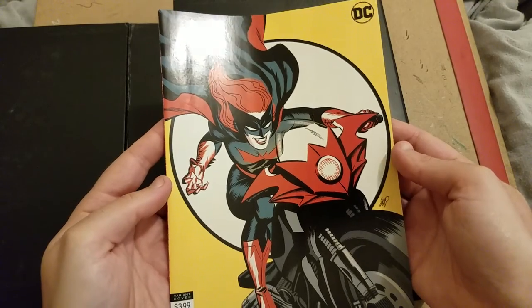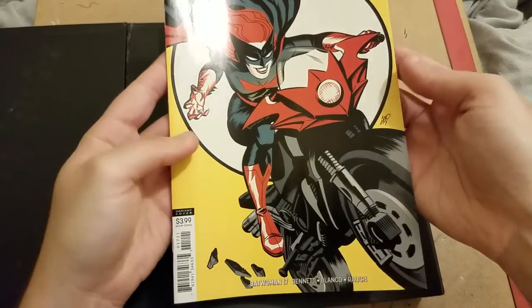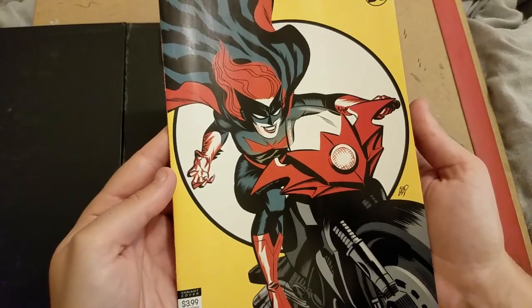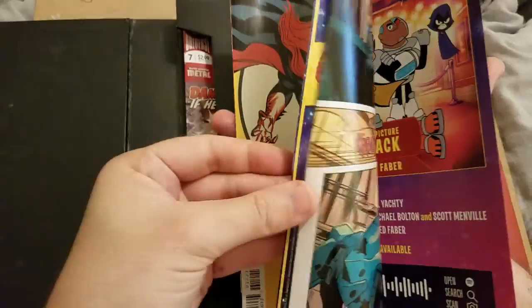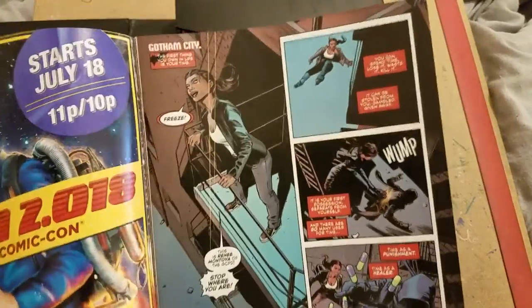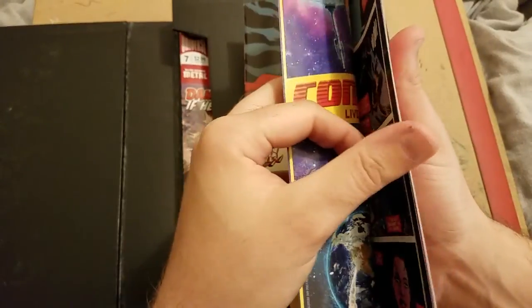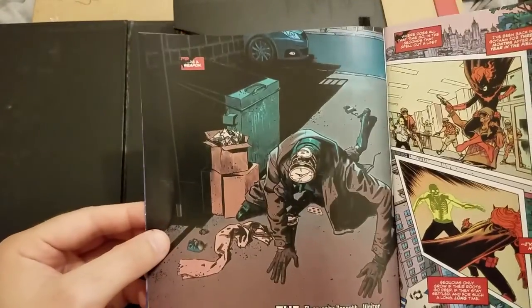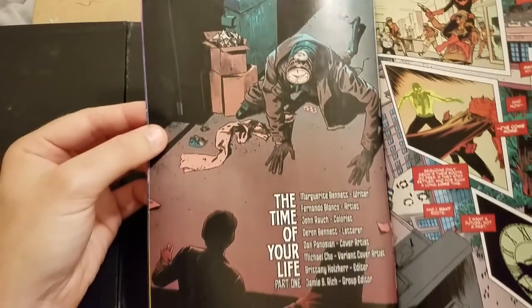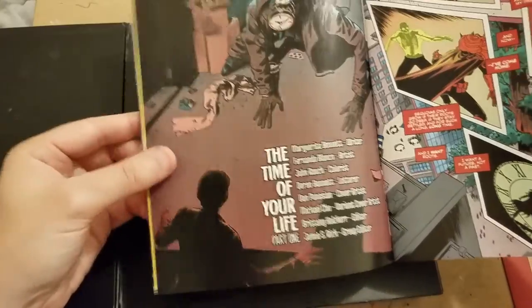Next we have Batwoman number 17. I really like this cover. And I know the series is coming to an end, but I can't remember the exact issue.